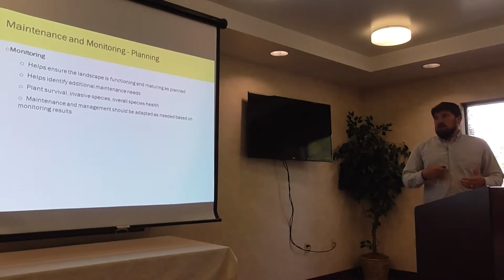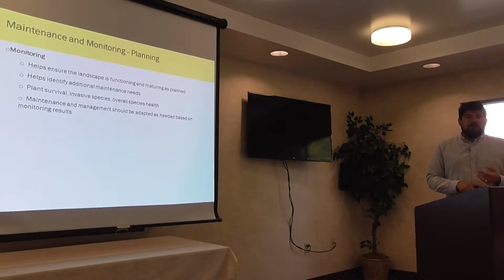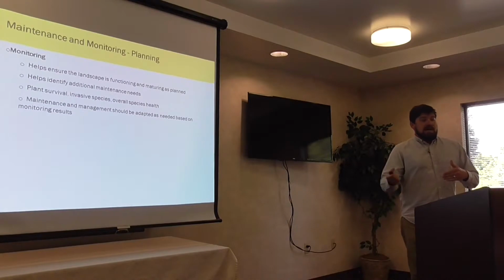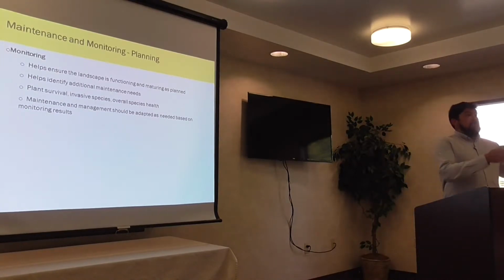Monitoring, again, is ongoing. It should be front and center with the maintenance plan. So when we give someone a contract to maintain a meadow, it includes not just time for us to send a crew out, it includes time for me to go out once a month. Sometimes I spend more time on the site than the crew does, but I have to know what's going on in this meadow in order to accurately direct these guys as to what to do.